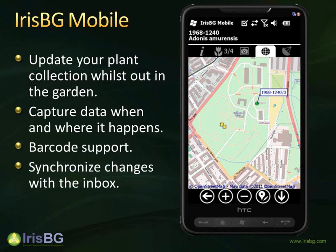It also has barcode support. So if you have barcodes on your plant labels, it will integrate with that. And it will synchronize the changes with the inbox, which I will talk a bit about in a separate slide. But there are some great benefits with that.